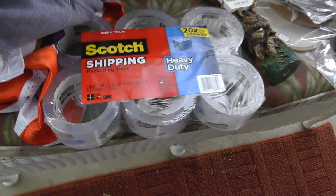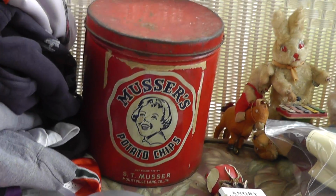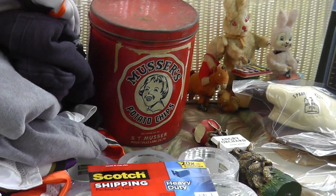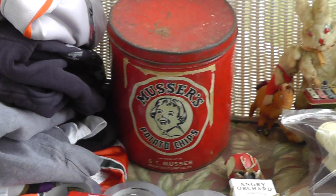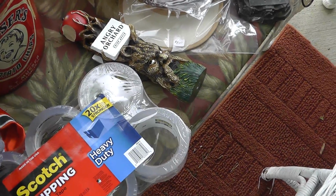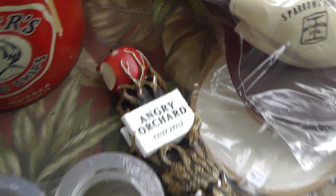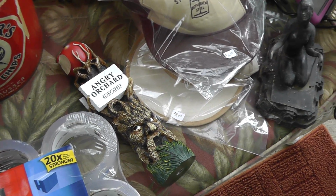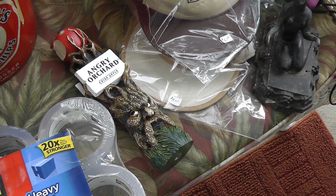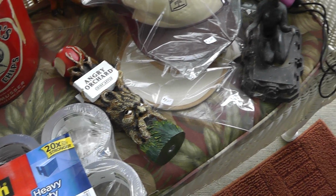Packing tape. Can never have enough packing tape. $7 for that pack. Musser's potato chips. Old tin. Never heard of them, but it was $5 for 10. Angry Orchard beer tap handle. Neat looking beer tap handle, and I've had really good luck with them lately. That was $20, and I think there's profit in there.